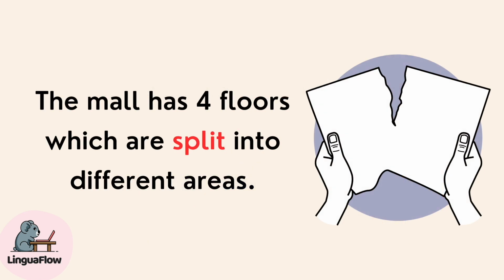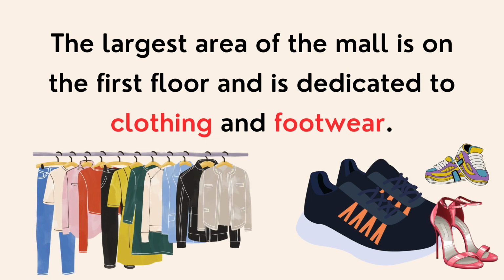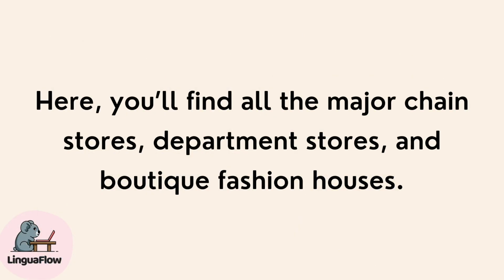The mall has 4 floors, which are split into different areas. The largest area of the mall is on the first floor and is dedicated to clothing and footwear. Here, you'll find all the major chain stores, department stores, and boutique fashion houses.